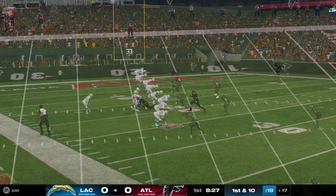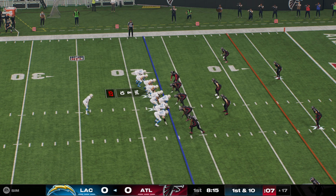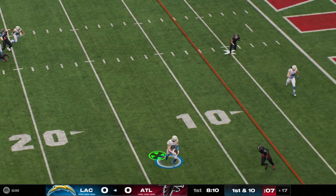I mean, the very first snap of the ball game, normally you're thinking, let's get our quarterback comfortable and get him into the flow of the game, but not here. They come out attacking from the outset, and it pays off in a big way.